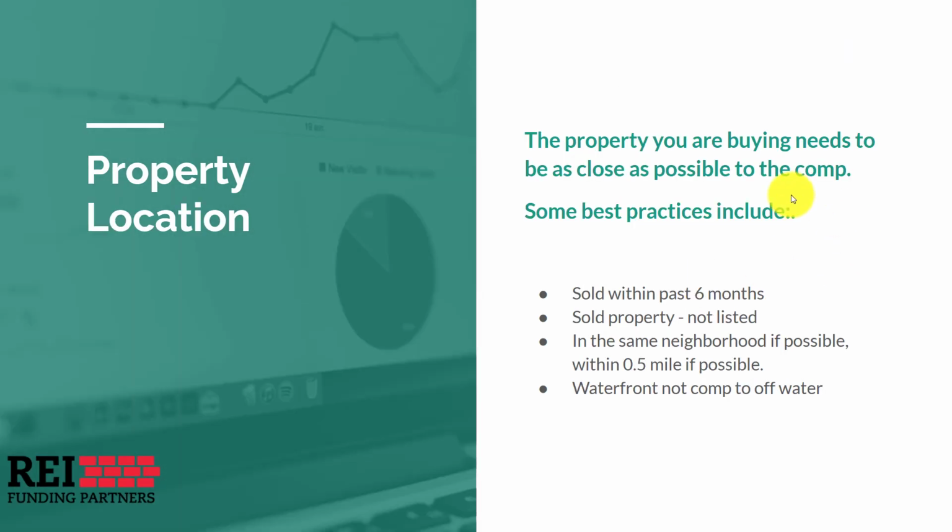Next, the property needs to be as close as possible to your comp physically. And it also needs to have sold within the last 6 months as a best practice. If you can't get that, go as close to that as possible, but don't look at comps that are 1 and 2 years old. It's just out of date. You need to be looking for properties that have actually sold, not just something that is listed. People can ask whatever they want to ask for their property.